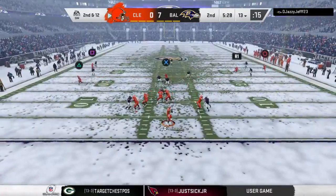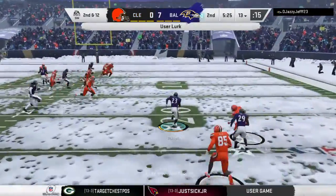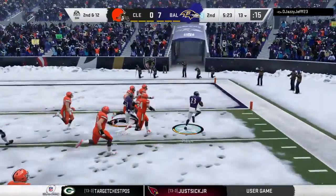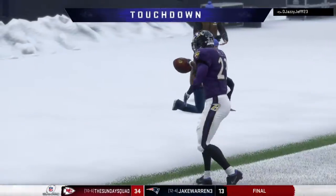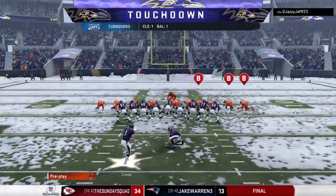They'll try the air now with Watson. Oh, you saw that one coming. It's intercepted. Thrown back across his body. Picked off around the 27. And he will score. Touchdown, Baltimore.